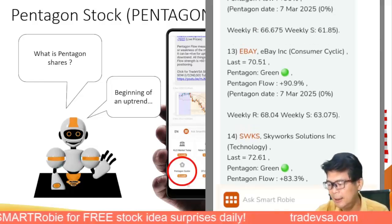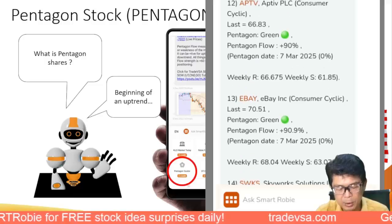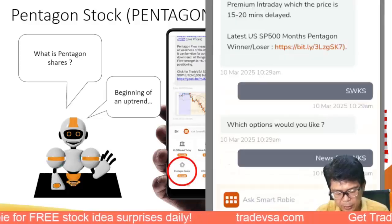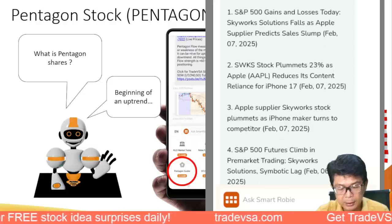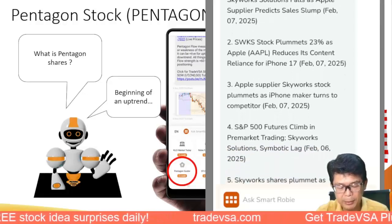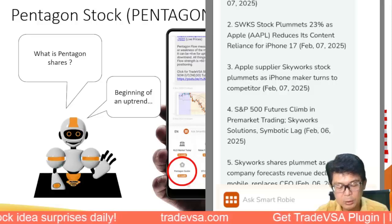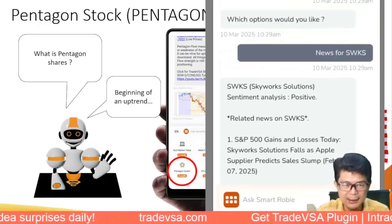Skyworks, I think they're involved a bit with Apple. All right, Broadcom. There's some news in there. You can check that one out. So let's hit Skyworks, and let's see if there are news. Hit news too. Okay, there you go. Skyworks Solutions forecasts Apple supply sales slump. That was on February 7. Apple supplier Skyworks stock plummets, iPhone turns to competitors. That was why Skyworks was exiting.